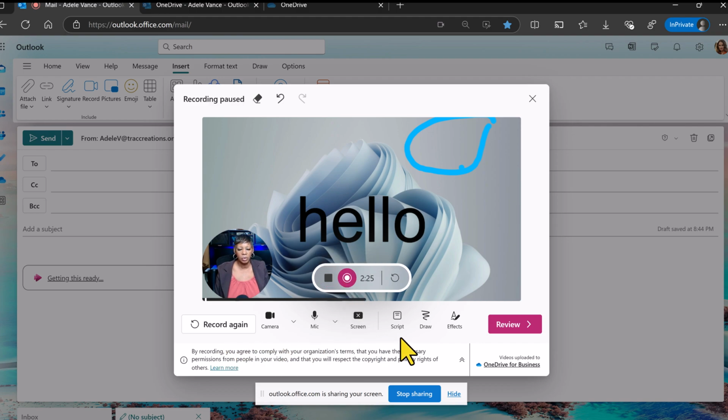Couple other things that I want to point out here. Notice up at the top that you can clear the effects that you added. This is the undo and redo. You can record again. Notice this icon because you also see that icon here as well. And so I think I'm good. Now, the one thing that I was looking for is a save button, and there's no save. You actually want to click on the review button.